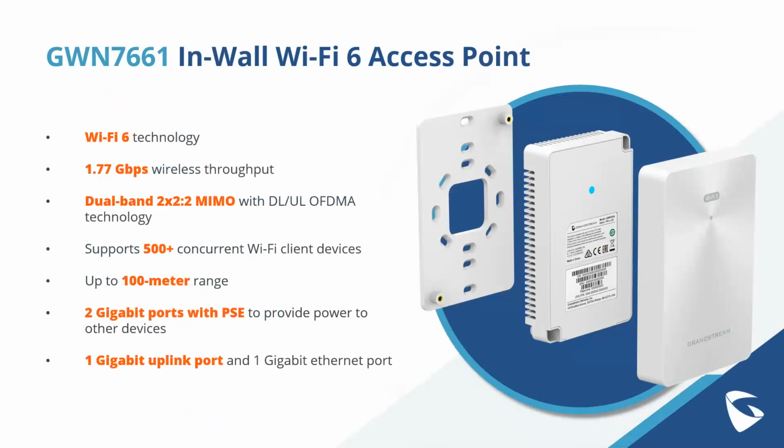With the GWN 7661, this is one of those niche ones I was talking about. This would be our in-wall Wi-Fi 6 access point. This would go over the cable drop or Cat 6 drop in the wall, if you will. It is a 2x2 access point, so it's going to be similar as far as capabilities go to the 7660.